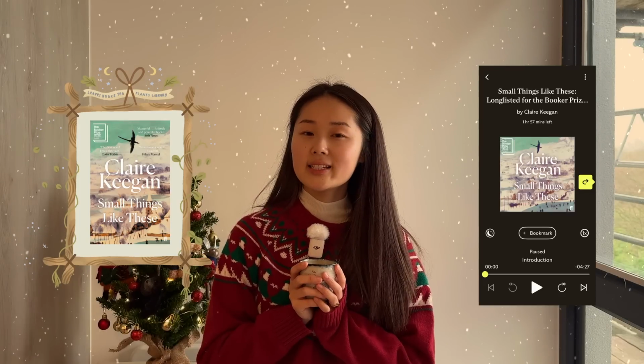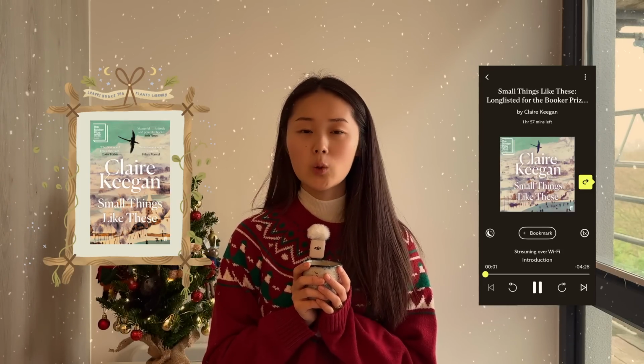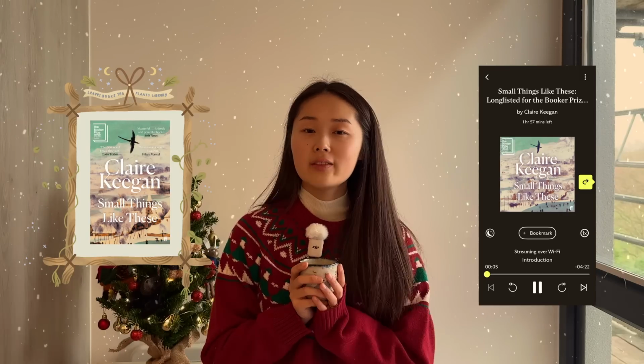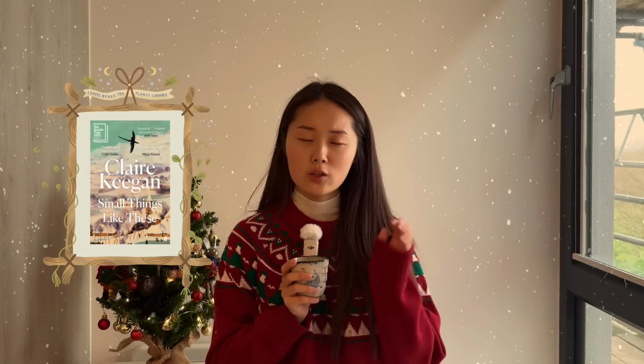So first in this particular category, we have Small Things Like These by Claire Keegan. This is a book that I finished very recently. I think it's one of my most recently finished books, and I really enjoyed it. It's set in 1985 in a small Irish town, and we follow a coal merchant called Bill Furlong. This short story takes place on the cusp of Christmas and on Christmas itself, and we see Bill, who as a coal merchant, it's his busiest time of year.